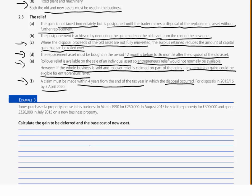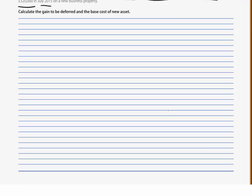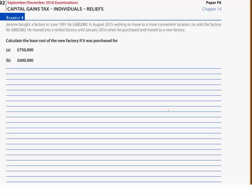There, example 3, Jones purchased a property for £250,000, sold the property for £300,000, and then spent £320,000 in July 15. We sold in August 15, so again we had purchased prior to disposal, a usual situation. Calculate the gain to be deferred and the base cost of the new asset. You should be able to identify, I hope quite easily, what type of relief that is, and how to deal with it. Then move on to example 4.